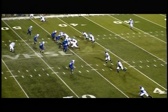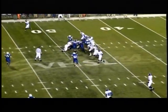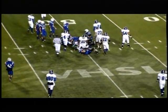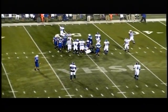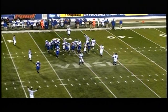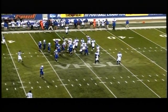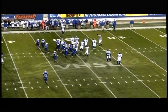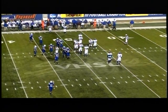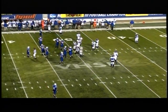3 wideouts to the left, 1 to the right. Miller just right up the middle, and the Devils hit him, but he fights for yardage and gets across midfield, maybe to the 49. We'll bring up 3rd down and short for Gretna. It's going to be 3rd down and 1 at the Blue Devil 49. Gain of 5 on that play.